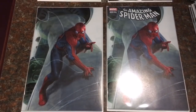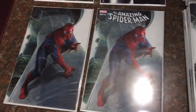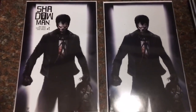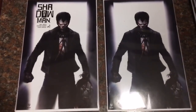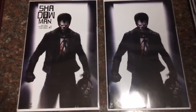The Virgin there on the left, and the trade variant on the right. So there's 10 of each of those. We've also got 2 Shadowmans. One's a Virgin on the right there, and then the trade dress on the left. I'm a big Valiant fan, so I just kind of grabbed those for the PC.